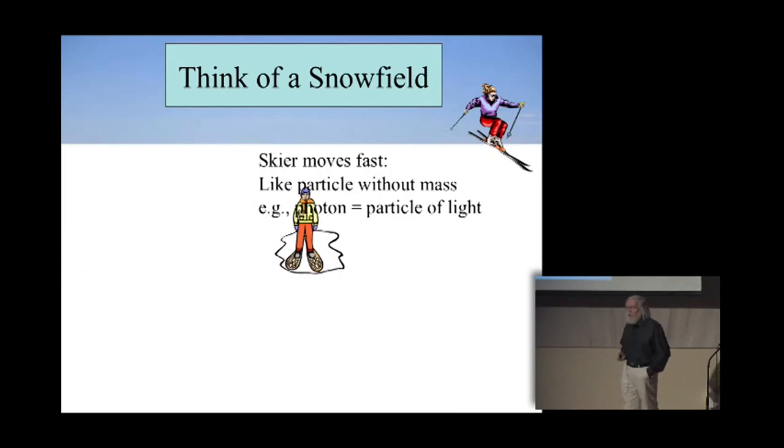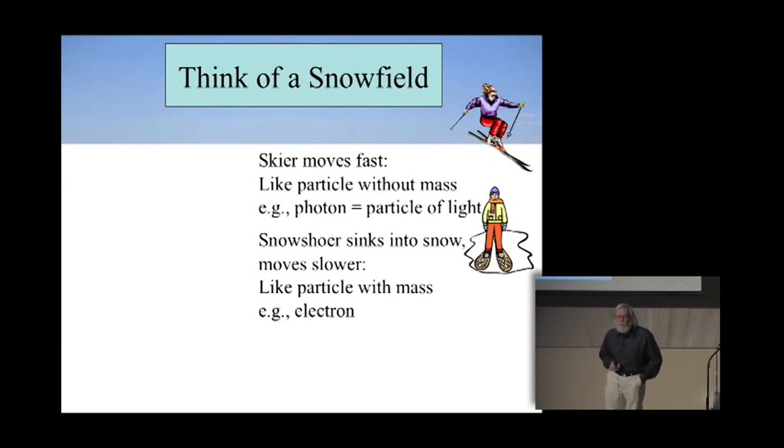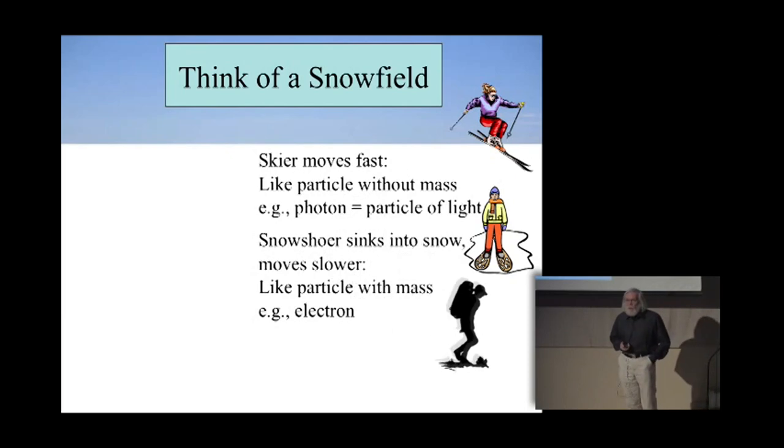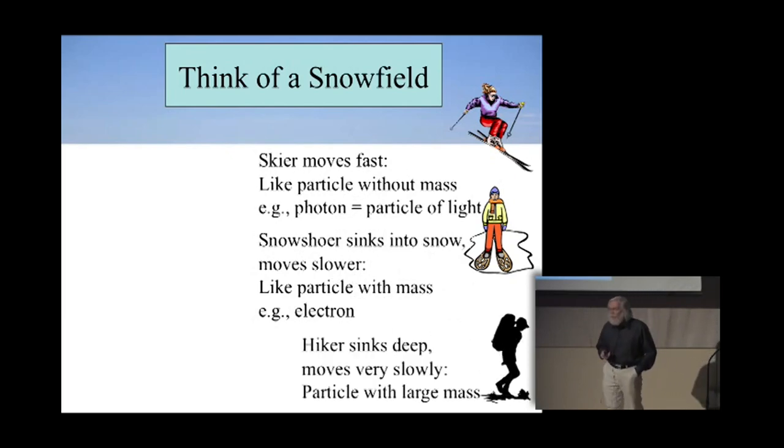Now let's consider a snowshoer. So the snowshoer sinks into the snow, goes a bit more slowly, travels at less than the speed of light. That's like a particle which does have mass. The electron, maybe. And then finally, let's consider somebody who doesn't have any snow equipment at all, just hiking through the snow with boots on, sinks very deeply into the snow, moves very slowly. That is like a particle with a very large mass. So this is just a sort of caricature of the Higgs idea, a sort of universal medium. Whether you have a mass, how much mass you have, depends on whether and how you interact with this universal medium.